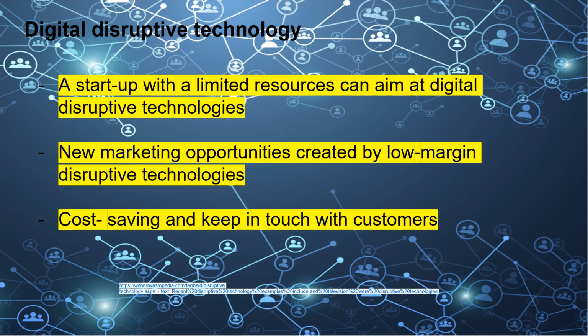Our business has limited resources and can use digital disruptive technologies by creating an entirely new way to gain a new audience and market. With disruptive technologies, our business can deal right away with problems and keep in touch with our customers whilst also saving money. This is especially important for our new Swedish venture.